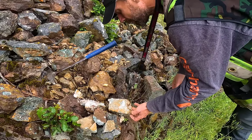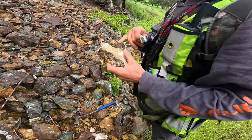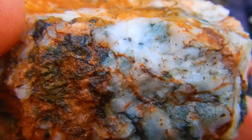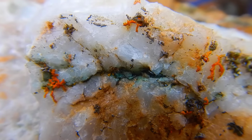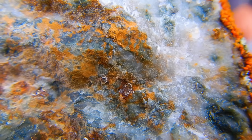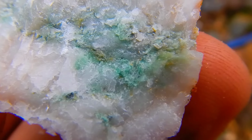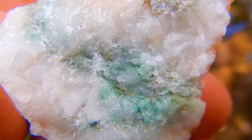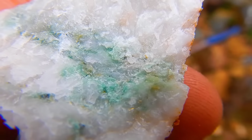Is that some green I see? Maybe, maybe not. Looks like that altered mafic, and it's been altered to listwanite. Just a little bit of green. Possibly some copper. I think that's more like blue quartz. Apparently this is fuchsite. Be very careful how you say that. Fuchsite. Green chrome mica, I would think. It definitely doesn't look like copper.